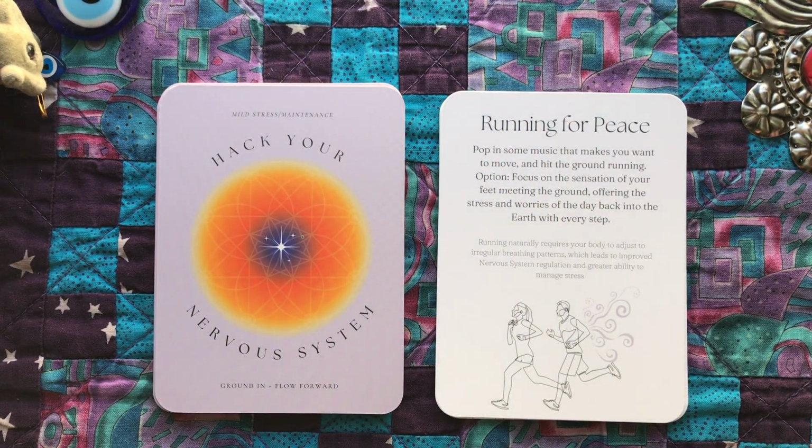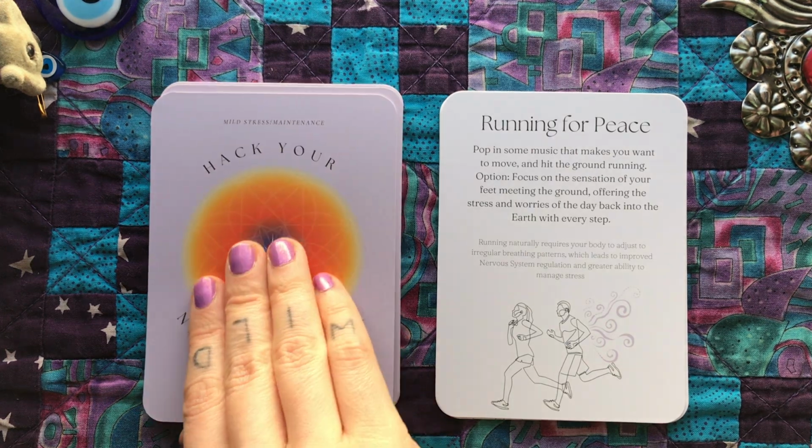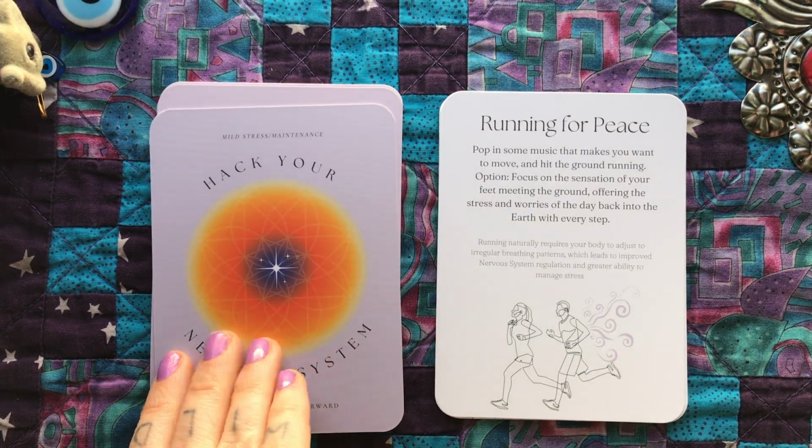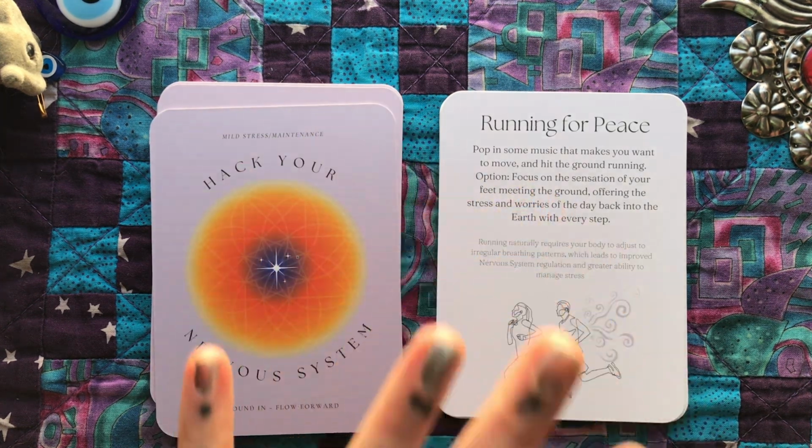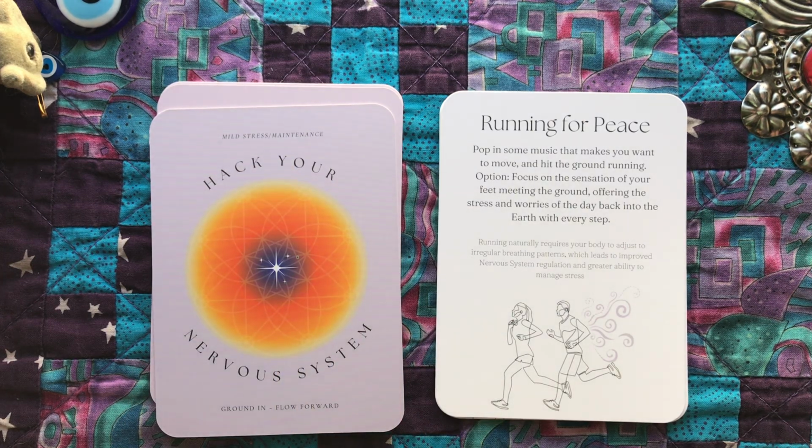Running for peace. Running naturally requires your body to adjust to irregular breathing patterns, which leads to improved nervous system regulation and greater ability to manage stress. The other thing about running or walking or doing any sort of forward movement is that it helps your anxiety.